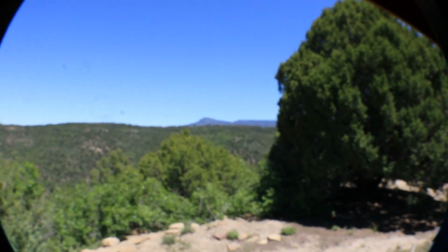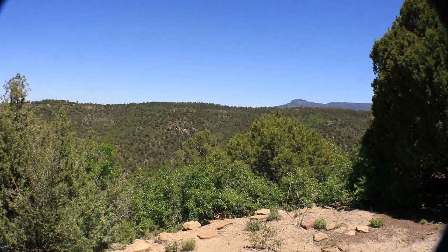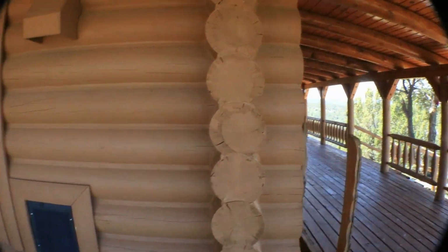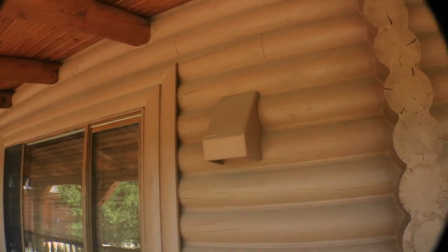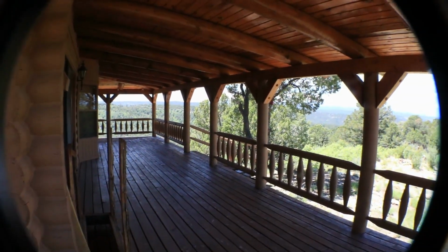There's Fisher's Peak. About like that when you're standing here. I have my fisheye lens on to give the wider angle zooms. My eye wants to go to everything out there. This is nice under here.